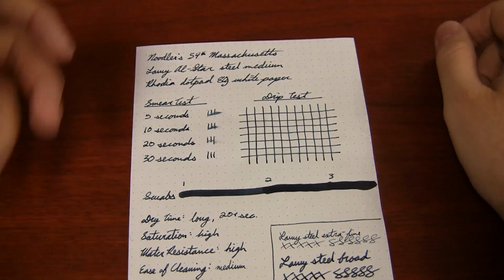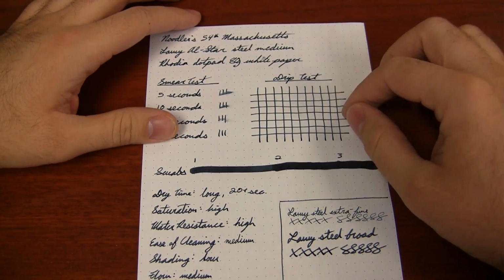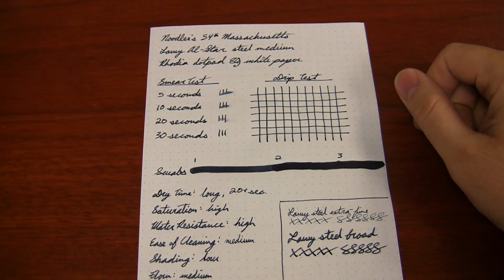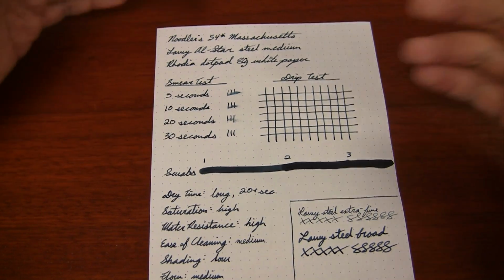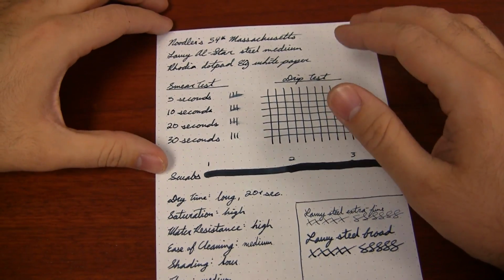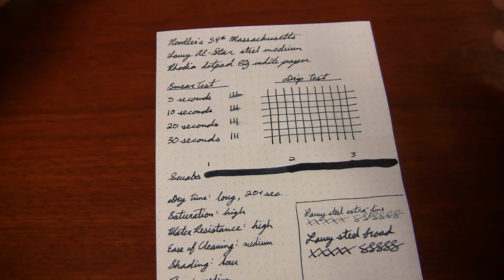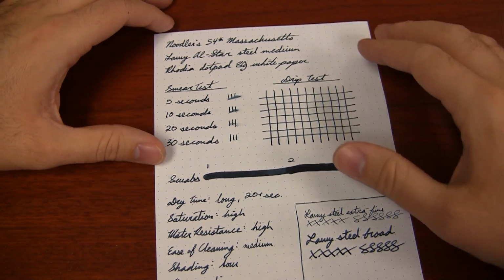But anyway, as far as the ink itself goes, 54th Massachusetts, here it is. I did a review of it similar to some other reviews I've done. I used Rhodia 80-gram dot pad white paper. It's a little more ink resistant than most papers you'll probably interact with in your daily life, so keep that in mind. It tends to take longer to dry and tends to smear a little more than it would on most papers.